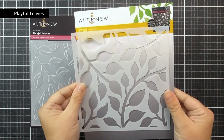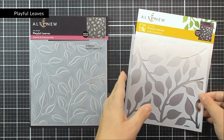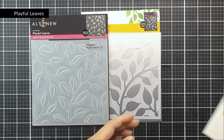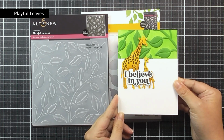So as well as that, we also have a simple colouring stencil. So this is the Playful Leaves simple colouring stencil, and this works perfectly with that 3D embossing folder. They will work perfectly by themselves as well, so don't feel that you need to get both if you don't want them. They do work perfectly singular as well.